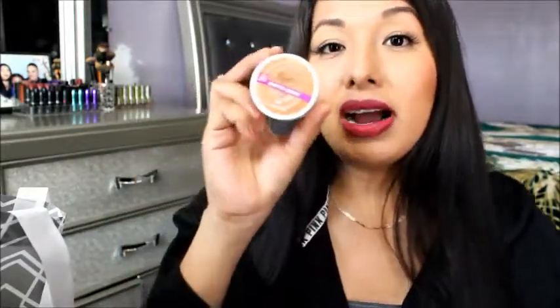The next one is the CoverGirl Whipped Cream Foundation, and this I just don't like that it oxidizes, and it has almost the same issue with this. It just makes me super oily throughout the day, and I just don't like that. So I do regret buying these.